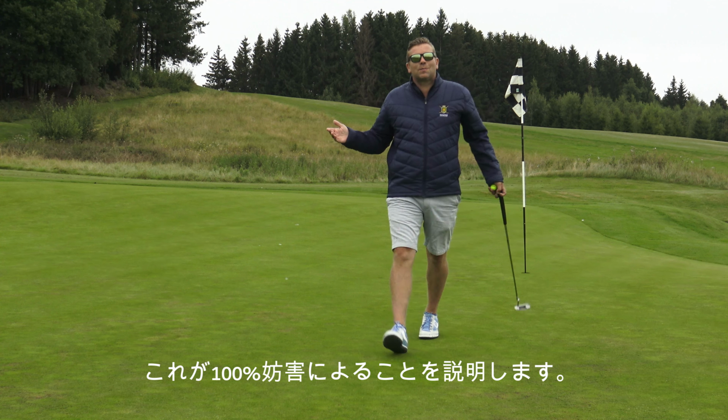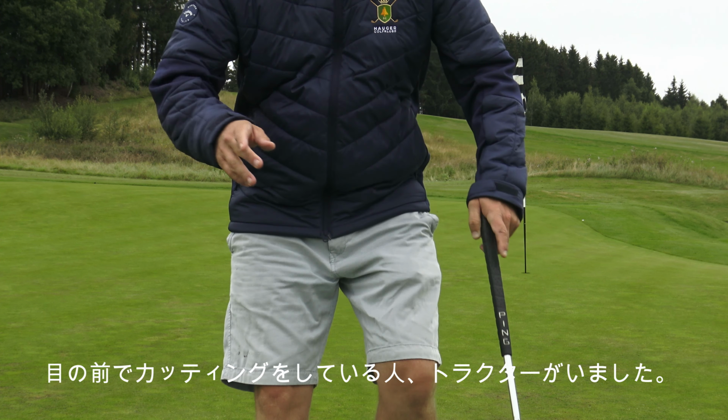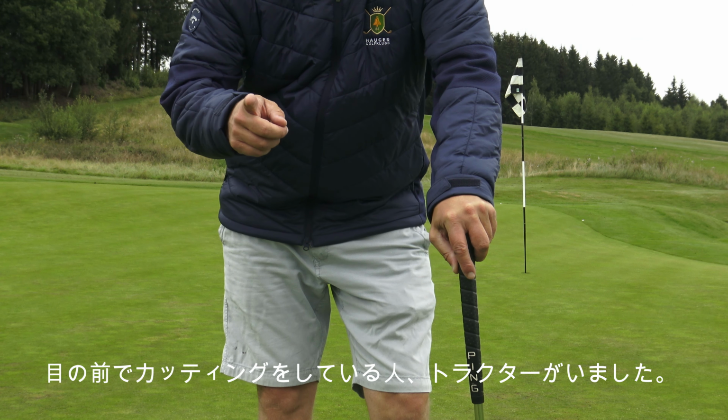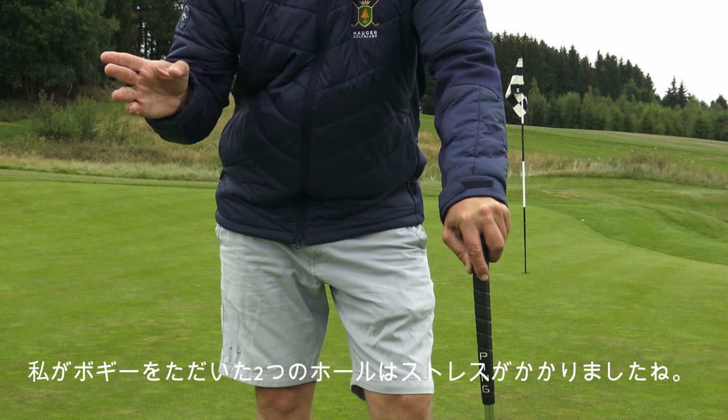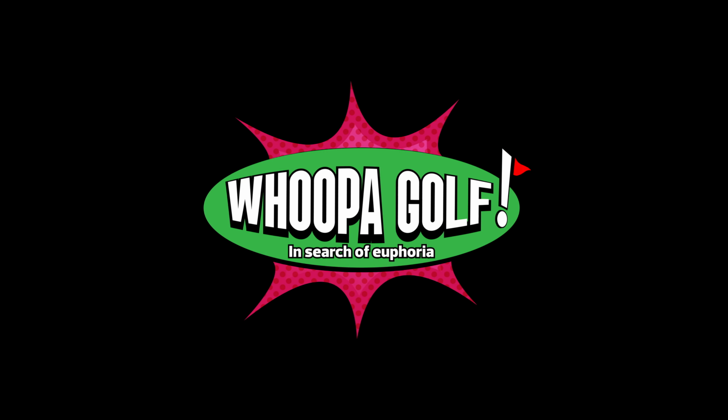This just proves this is 100% down to interference. The guy cutting across from me, the tractor in front of me, the two bogeys I have made is when it's not been stress-free.